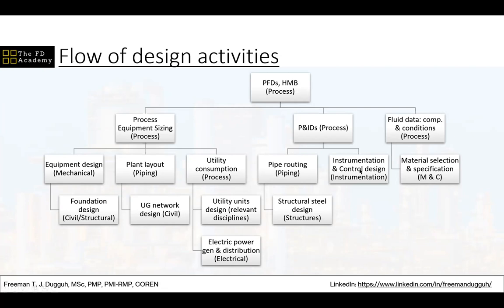So that's basically how it flows. One last thing here, the fluid data, that's the fluid composition and the condition. When we say condition, we're referring to pressure and temperature, because that can have an impact on the corrosiveness of a particular fluid. So the material selection guys, the material and control discipline, perform the material selection based on the fluid data, that's the fluid composition and conditions that have been provided by the process guys.